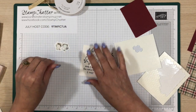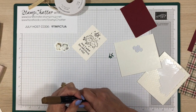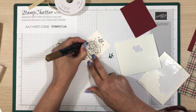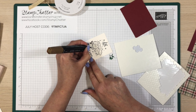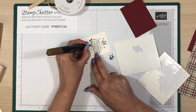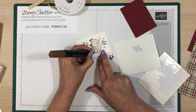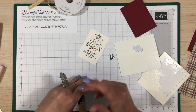You know what? We need to color the branch, don't we? Let's do that. Let's pick some. This is actually bronze. Just barely touch the paper because it's such a narrow little branch that you're coloring. Maybe just tap, just like that. Otherwise, it'll get kind of fine. Just like that, a little bit under here. Just a little bit of color. It doesn't need to be a lot.